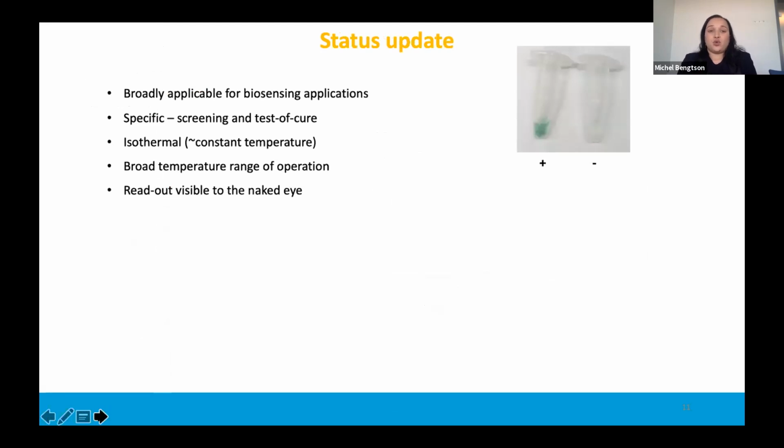So we have a very broadly applicable biosensing tool that can be used for different applications. The specificity is there from the amplification and from the CRISPR-Cas9 detection. So when packaged into a device, we think it could be used for screening and for test of cure because it's based on detection of the DNA itself and not on the person's immune system. It's an isothermal reaction. It has a broad temperature range of operation and the readout is visible to the naked eye.